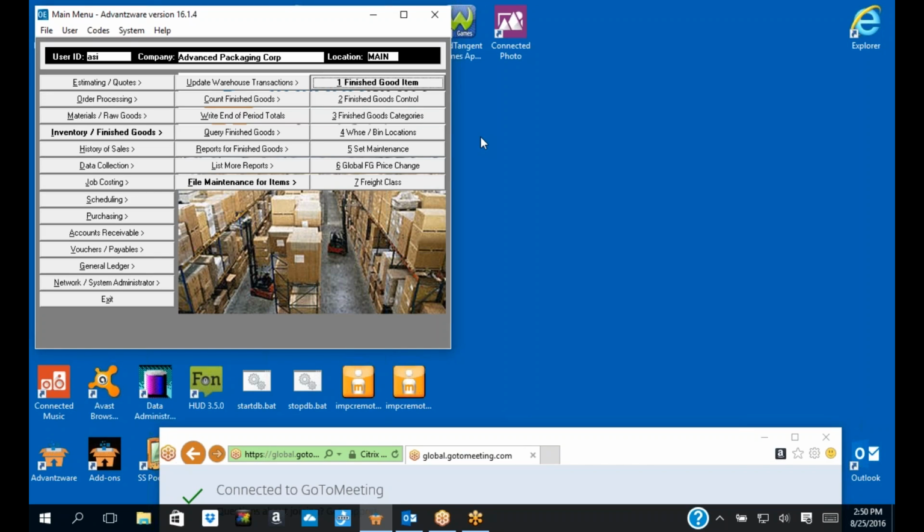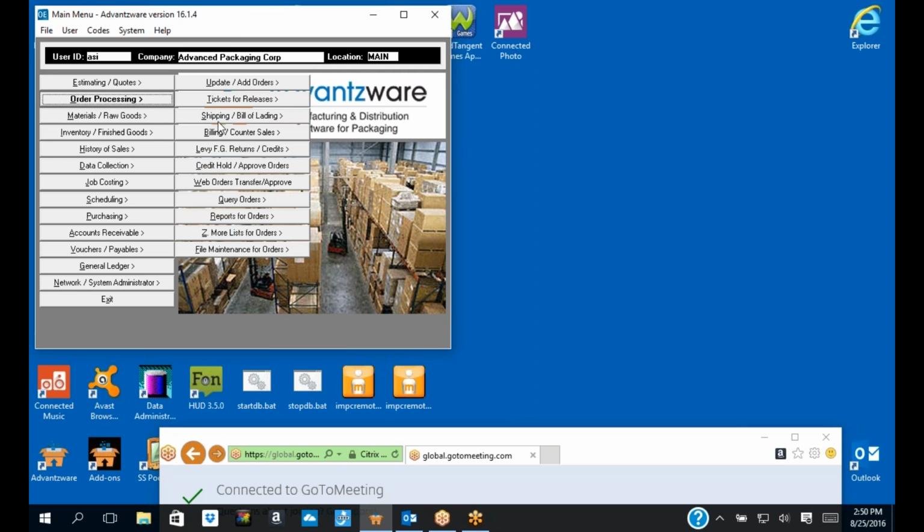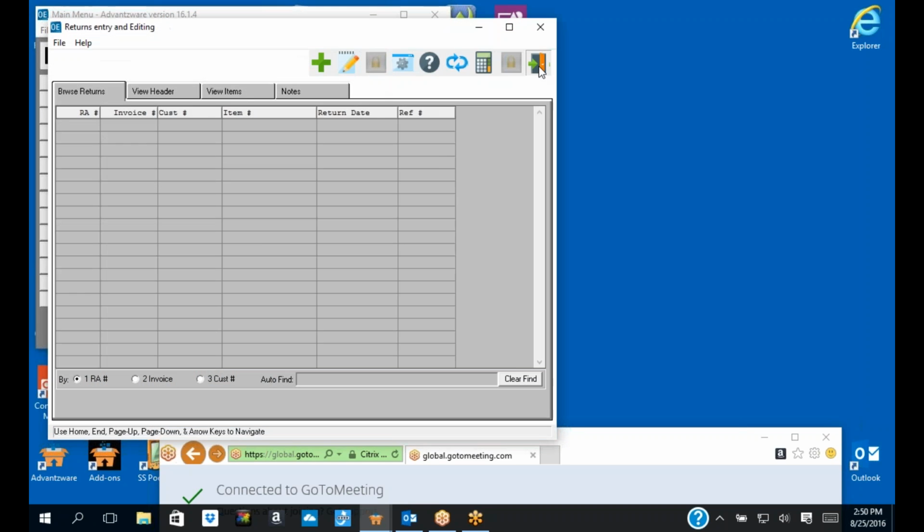The only other main NK1 parameter I want to discuss is the BOL post parameter. And it has to do with transfers as well. Besides transfers, another way of doing a return, obviously you can go to order processing and you can say levy returns. That does not create any document whatsoever. It's just a process of returning good inventory.